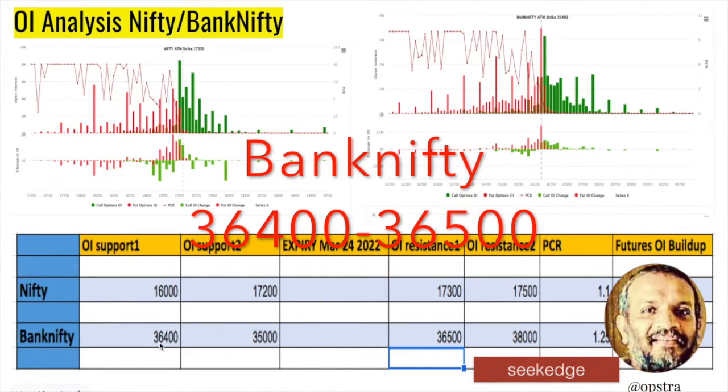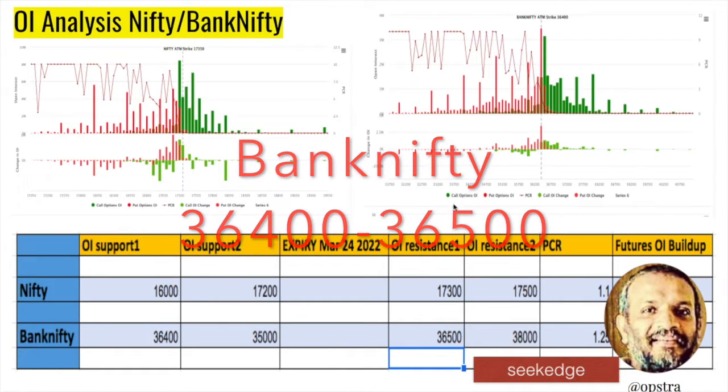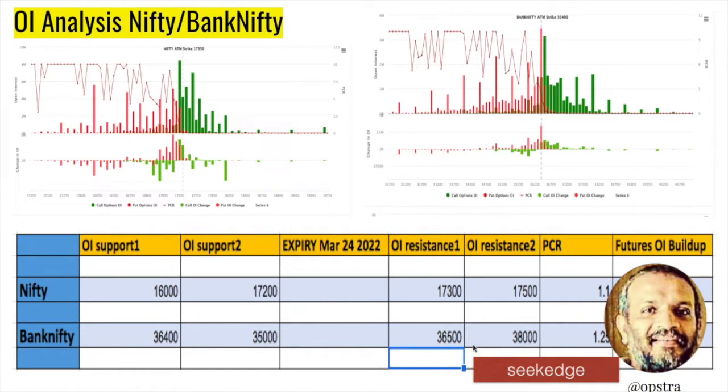So Bank Nifty, the range 36,400 to 36,500, nearly 1,000 points range. That is also a very narrow range seen in the Bank Nifty, right? For some reason, people think that the Bank Nifty has got strong supports. And the second level of highest put writing and call writing is seen at 35,000 and 38,000. That is a wider range of 3,000 points. But for some reason, for next week, as of now, the range of the highest put and call writing remains.